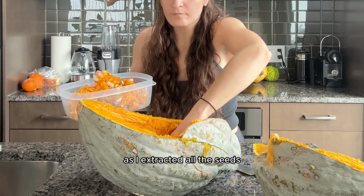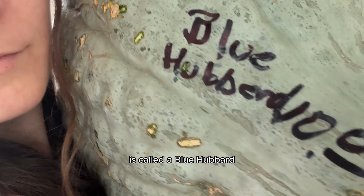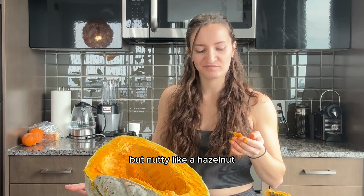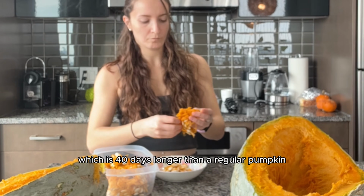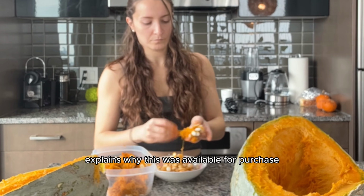As I extracted all the seeds so we could start working on the golden flesh, I came to realize that this massive thing is called a blue Hubbard. They can weigh up to 50 pounds, and apparently it tastes sweet like a sweet potato but nutty like a hazelnut. They take 130 days to grow, which is 40 days longer than a regular pumpkin, so that makes them late season harvests, which I guess explains why this was available for purchase in January.